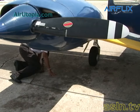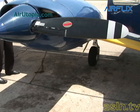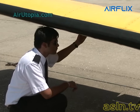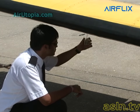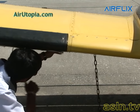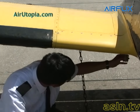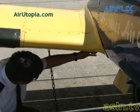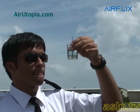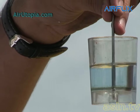Now we have to drain the fuel. So get your fuel cup. And there are several positions where you drain the fuel. How many drains does the airplane have? 8. Yeah. Okay. This one too. This one seems fine. Okay, if the fuel is not contaminated, there's no water, no rust or anything, then I recommend we put it back in the fuel tank.